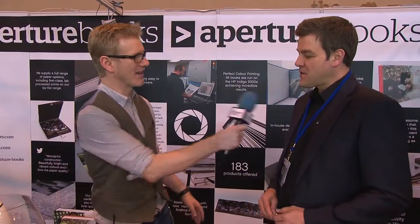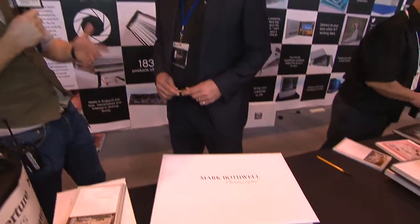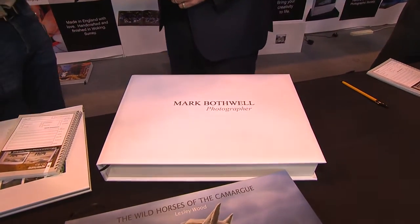ways of displaying photos. I'm here with Daniel from Aperture Books, who's got something that surprised me when I saw it just a moment ago. Daniel, how are you, sir? Very good today, thank you. Fantastic. Now, you've been Aperture Booksing for about 5 years or so now, have you? Just tell me a bit about the business.